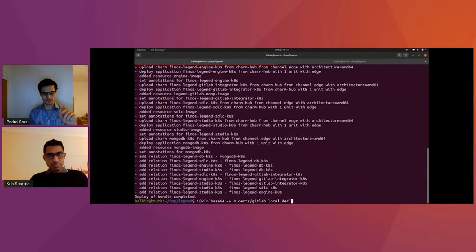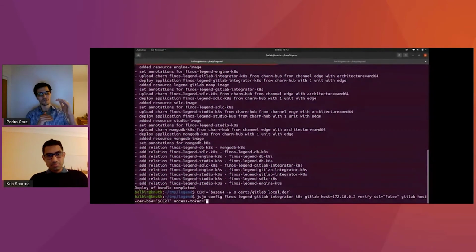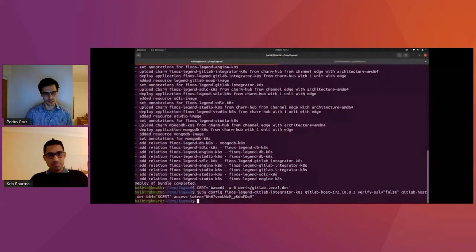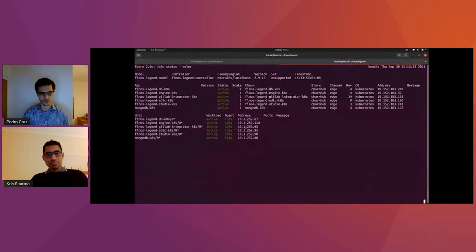And one interesting thing here is that when you pass this token, you're not having to find on the 200th line of a YAML configuration file where to put this token. No, we just run a very elegant command, juju config, the name of your application, and then you pass the GitLab parameters. Once you do that, you can see the applications reacted to that. The charmed operators reacted to this token. And now they're all active.